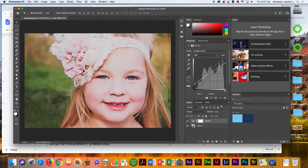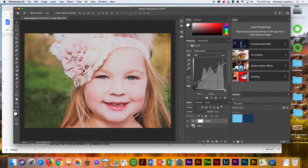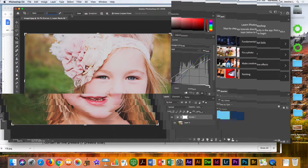Now, the other one is tool presets. I'm going to do the brush last. These are really, really beneficial, especially, and I always use cropping as the example, when you are getting ready to send an image to get printed and it needs to be a certain size. So you want to crop it to that size. Let's say I want to save this as a 5x7 for print. When I go to the crop tool, I have to type in my dimensions every single time, and that gets annoying.